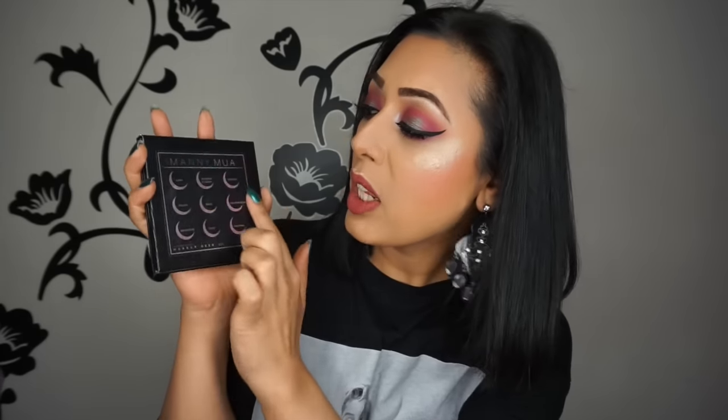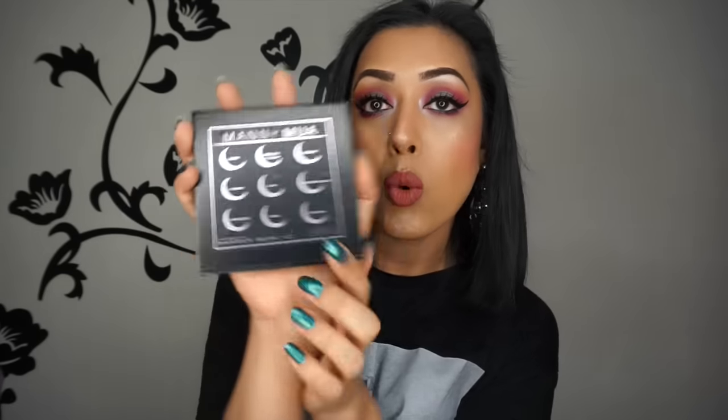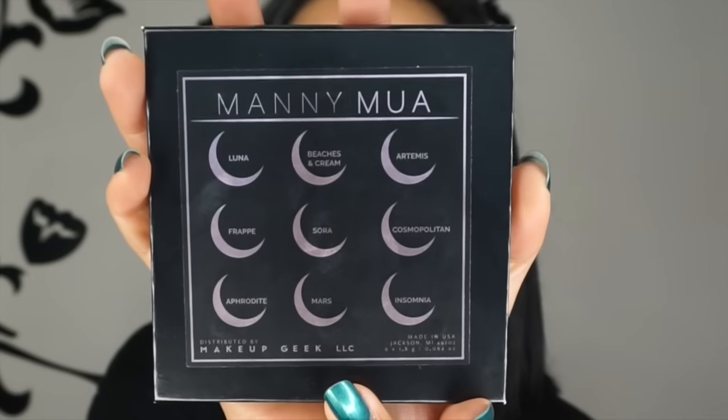But let me just get into it now. So this is what it looks like. It's in a cardboard palette, which is what Makeup Geek normally release their palettes. I have got one of their other eyeshadow palettes, the Desert, in a yellow box, and it's similar. This is actually better. And on the back it tells you all the shades, Manny MUA, with a little moon and the name of all of the shades themselves. And then you open it up and here it is, and it's got a really good mirror.